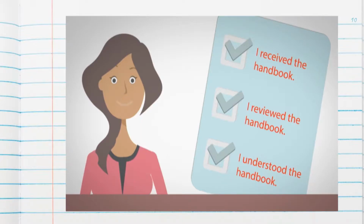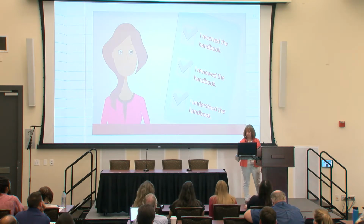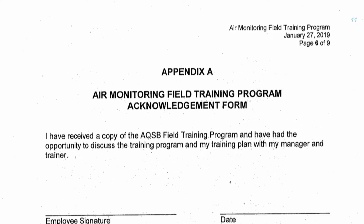The first step in the training program is for the trainer to work with the manager to create the plan based on the expected job duties for the person being trained. Then give the plan to the trainee for review, discuss the details and expectations, and address any concerns or questions they may have. And then have them acknowledge their understanding of the expectations by signing the form included in the plan.